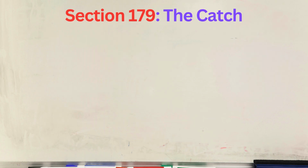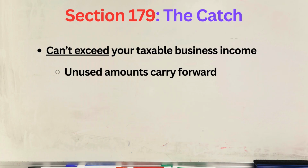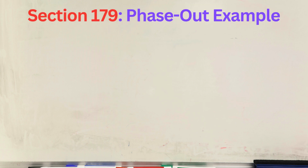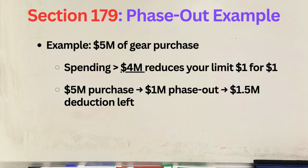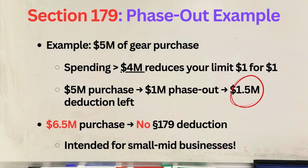Here's one key rule. Section 179 stops at your taxable business income. If your company only made $120,000, you can't deduct more than $120,000 under 179 this year. The rest carries to future years. Bonus depreciation doesn't have that restriction. Now, let's talk about Section 179's phase-out. Say your company buys $5 million of gear this year. That's $1 million over the limit, so your 179 deduction drops from 2.5 to 1.5 million. At $6.5 million in purchases, the 179 benefit disappears completely.